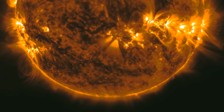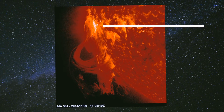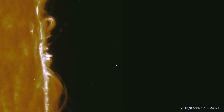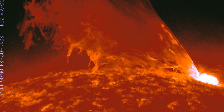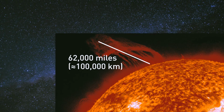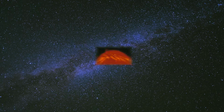Something fascinating happens when the sun becomes more active. A thing called plasma waterfall or polar crown prominence, PCP. It's like a mini eruption that starts on the sun, and it seems like it tries to get away, but then the sun's magnetic field pulls it back before it can escape into space. And this plasma waterfall is really spectacular. It goes up to 62,000 miles above the surface. It's like you stack 8 Earths on top of each other.